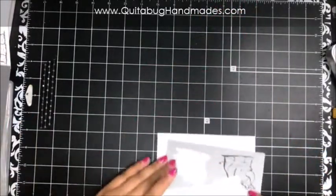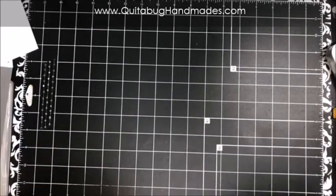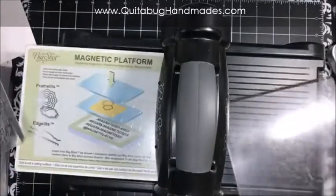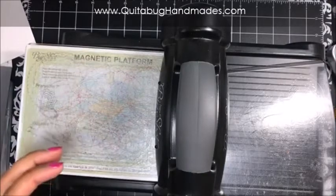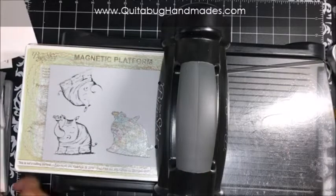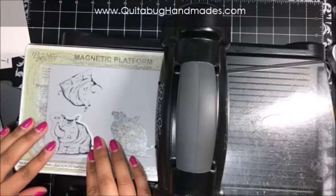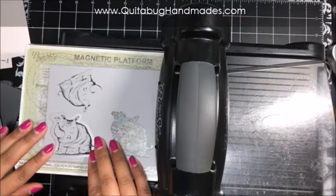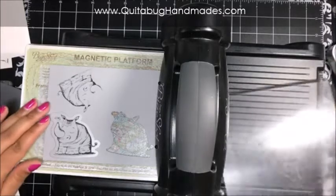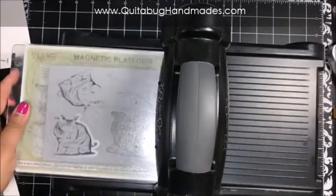Okay, so now I'm going to bring in the Big Shot, and I don't need it for that or this. I just need it for these two pieces. Alrighty, there we go. Okay, so I've got my magnetic platform. Then I've got one cutting plate, and I'm going to put down my piece of Smoky Slate. And let me get my little die out, my little rhino die. Okay, and then I'm just going to line this up. Make sure everything's nice and straight before I run this through. I think that looks good. Let me see, a little bit more over here. Okay, I think that looks good. I'm going to go ahead and run this through.